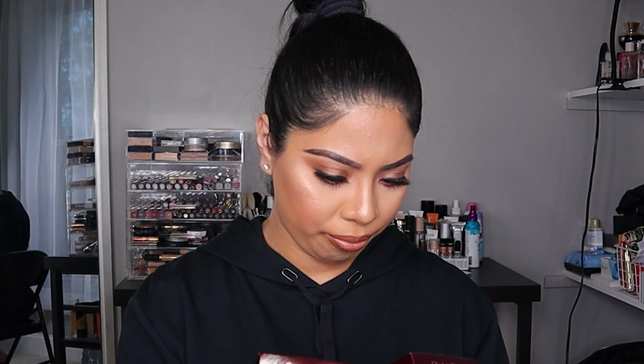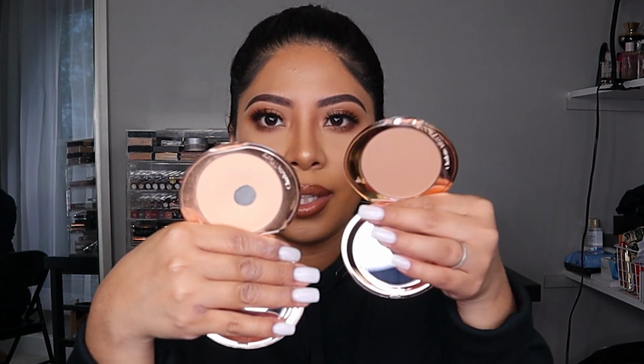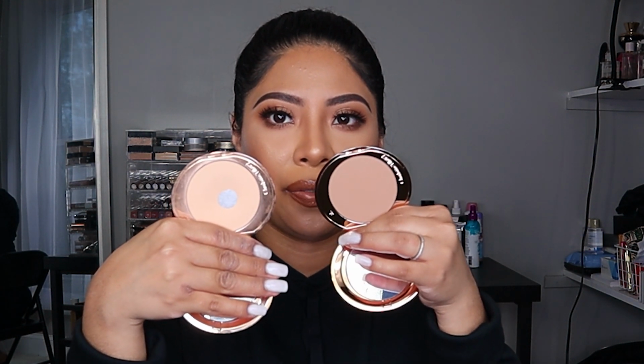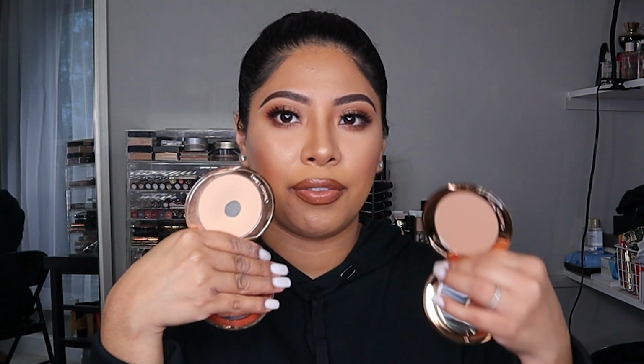I'll show you medium and dark side by side, because for reference, I'm MAC NC42. So this is medium, and this is dark. I feel like dark would be good for all over my face, and then medium is going to be good for my under eye.